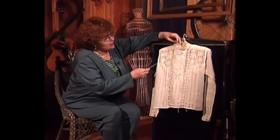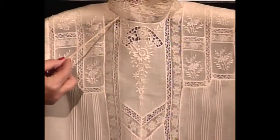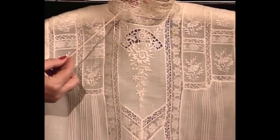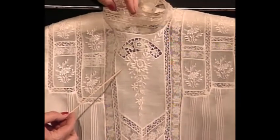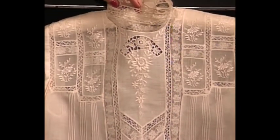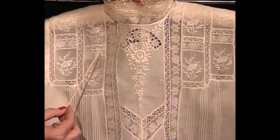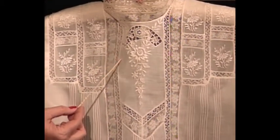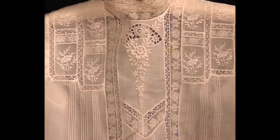This is a perfectly magnificent blouse. Wonderful details. The high neck, and by the way, this would have been at least no later than about 1900. Do you see the beautiful details on this neck? It has several rows of French insertion and then edging around the top. But what is really magnificent about this blouse is the beautiful hand embroidery and the shaped squares on either side, and this wonderful embroidery in the middle, which comes down into a V and has a beautiful lace miter.